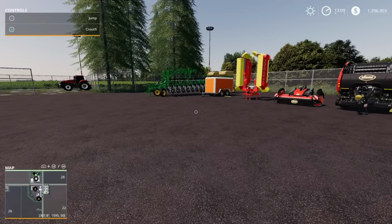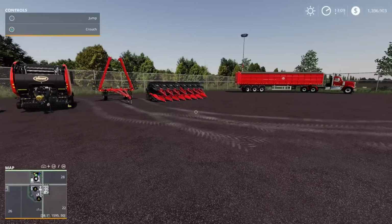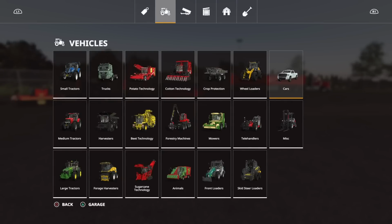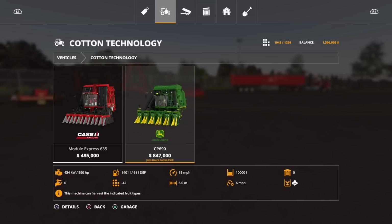So what I did was put government subsidy signs down, roll the time forward a little bit so I've got plenty of money, buy everything I need to buy. Once everything is bought, set up and ready to go, I will then lease and return objects. So for example, I've got enough room here. If you look at my total now, it's 1,396,903. So if I go into machinery, I tend to find, I think one of the more expensive machines to lease is the John Deere CP690 cotton harvester.